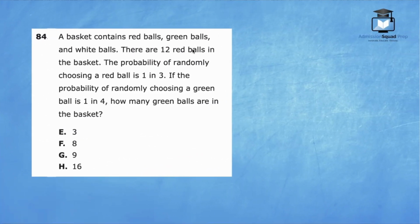Number 84. A basket contains red balls, green balls, and white balls. There are 12 red balls in the basket. The probability of randomly choosing a red ball is 1 in 3. If the probability of randomly choosing a green ball is 1 in 4, how many green balls are in the basket? Let's give this a try.